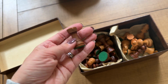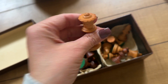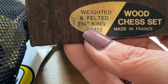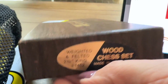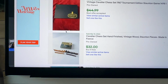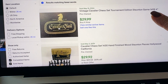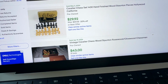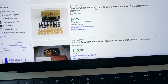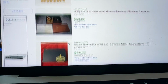I did hold them and find that the weight was really nice. They're very nice. So this is weighted and felted, 2 3/4 inch king, and then this is the number, made in France. So that's what I searched. So this is set 1498, and my set is 1452, but similar. So $29. This is $14.30. This set $14.30. This sold for $43.